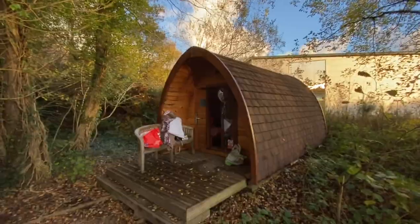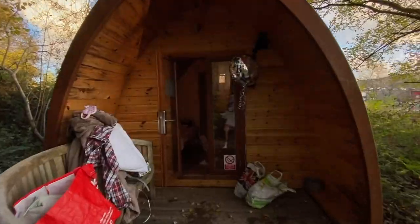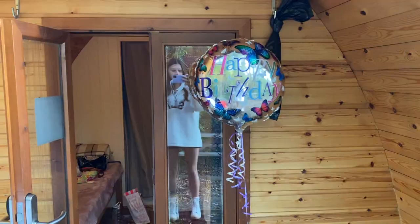Good morning, and I'm going to give you a quick room tour. We're just checking out now. Okay, so this is our pod. It's a little bit of a mess. So you've obviously got the door, you've got this little bench here, and we've also got this table here.